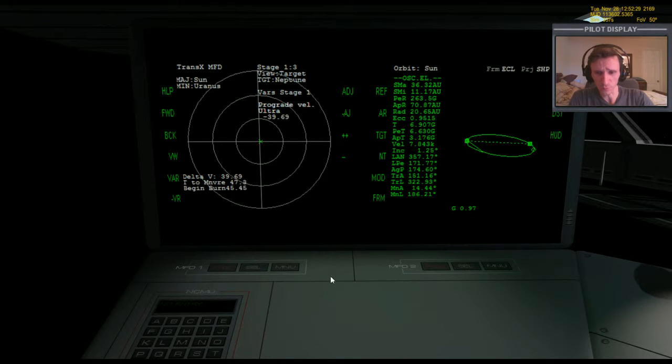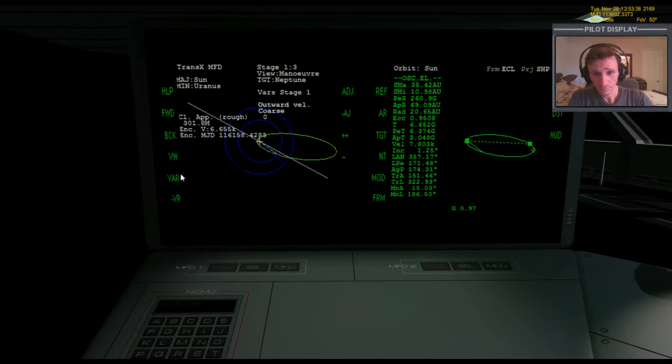I could just as well do this burn now, because we're still so far out that a few seconds isn't going to matter, but let's go ahead and wait till we get the countdown since we have it. Burning in 3, 2, 1, and burning. Okay. Translation. And that's going to be it for that maneuver.